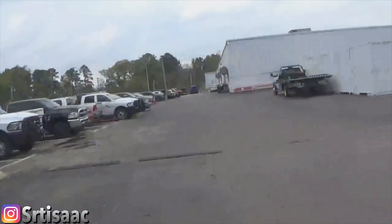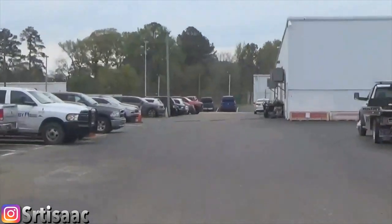That's some TRX. Y'all see down there? That looks like a TRX. It looks like a TRX. Or it could be a Rubicon. We'll be in there soon.